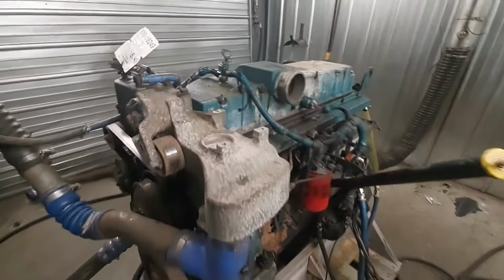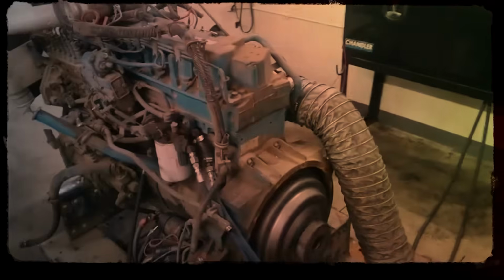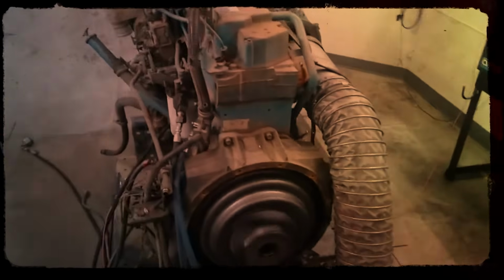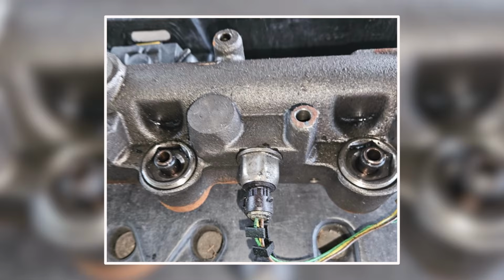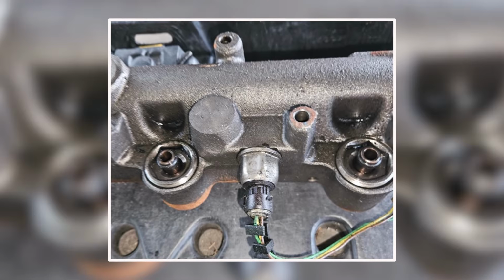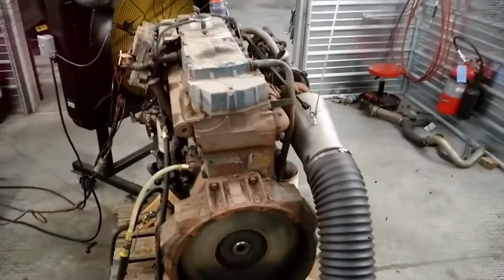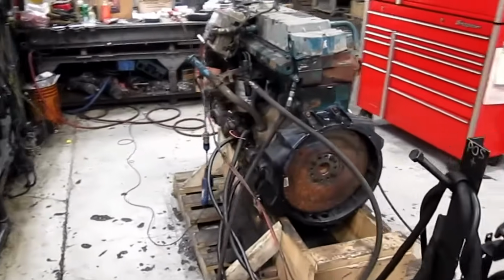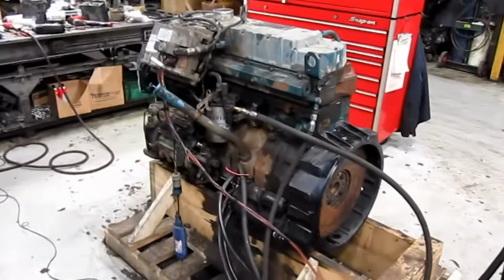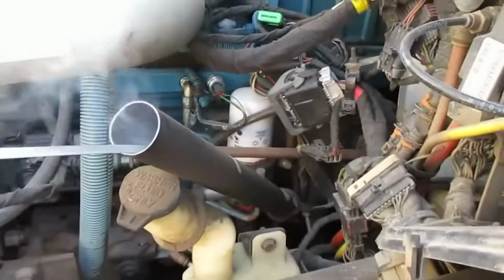depending on application and calibration. Where the DT466E stood out was in how seamlessly it merged mechanical strength with modern electronic control. Its high-pressure oil rail system powered the injectors using pressurized engine oil, eliminating the need for traditional injection pumps. This electro-hydraulic HEUI system not only improved fuel atomization but also enabled more precise control of timing and combustion across varying loads and speeds. Reliability came from more than just specs.